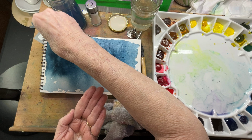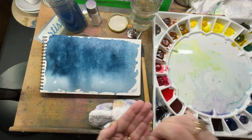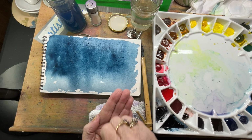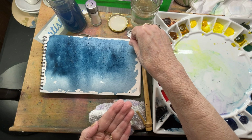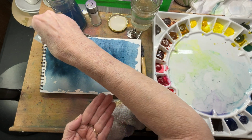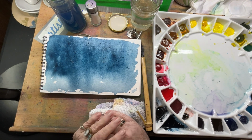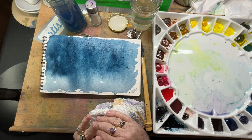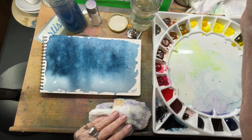What this will do is absorb the paint color, the pigment that's in there. And then when it's dry, it will leave me little white specks or sparkles. I'm going to try to let it dry naturally here for a bit. It will take a minute.